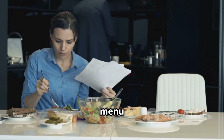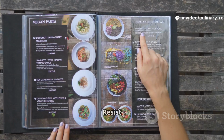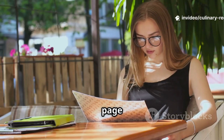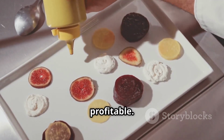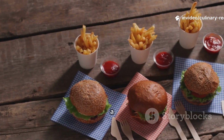Now you can read a menu like a pro: confident, curious, and in control. Resist the urge to follow the menu's highlighted path. Scan the whole page for hidden gems. Notice which dishes get the fanciest descriptions. They're often the most profitable. Separate marketing from reality. A legendary burger is still just a burger.